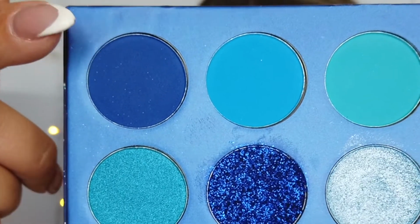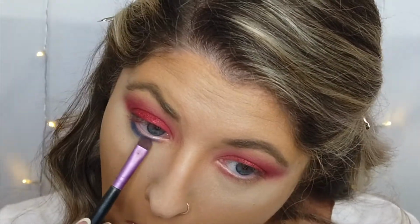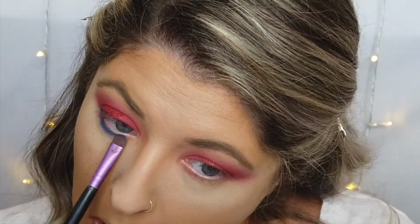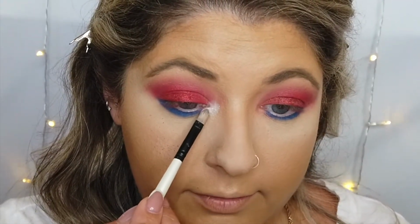Now I'm going to jump into the Space palette, which is the Bluestone, and we're going to jump into this super deep, almost navy blue color, and I'm going to pop this on the lower lash line. Now I'm going to jump back into the Conspiracy palette because I really want to use that super bright white shimmery shade called Ranch. I think this shade will look super good on the inner corner because it's just so bright and vibrant.